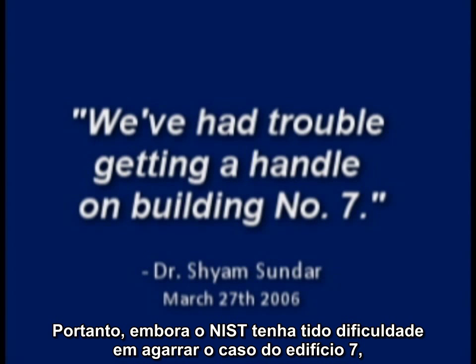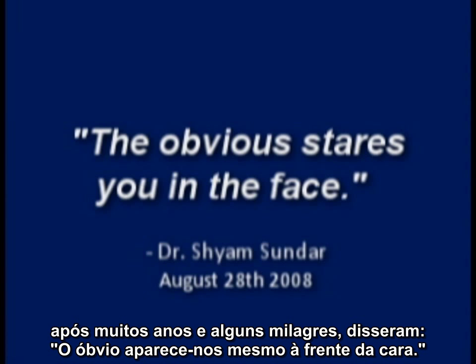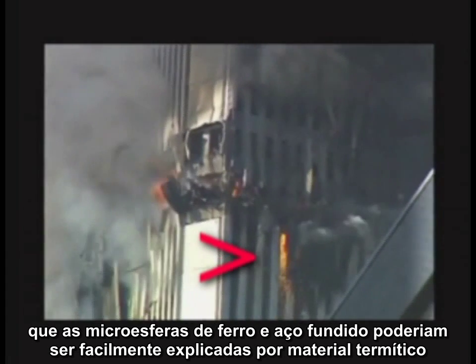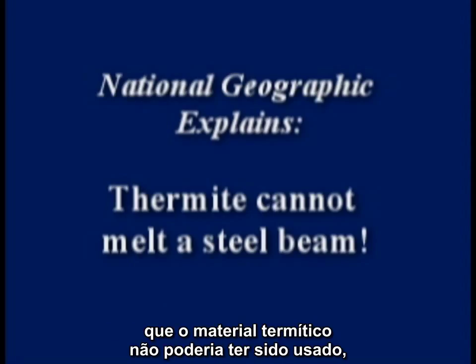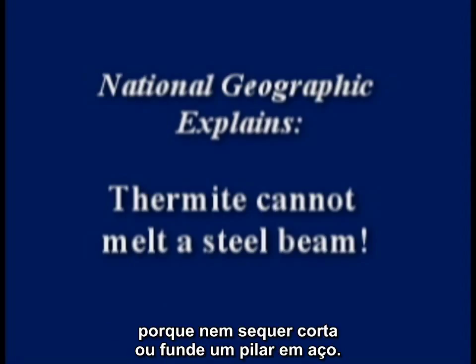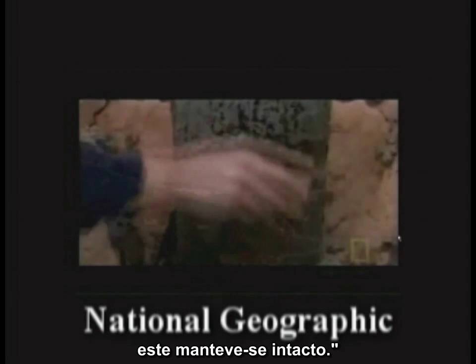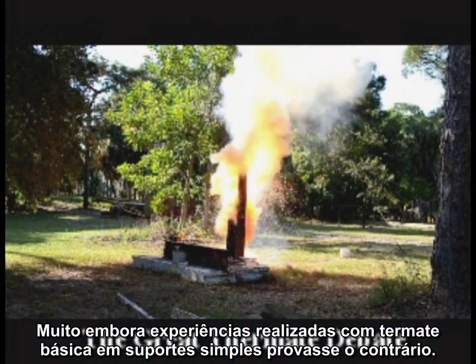So although NIST had trouble getting a handle on Building 7, after many years and a few miracles, they said the obvious stares you in the face. As more independent scientists pointed out that iron microspheres in molten steel could easily be explained by thermitic material, the National Geographic experts tried to explain that thermitic material could not have been used because it won't even cut or melt a steel column. Despite 175 pounds of thermite packed around the steel column, it remained undamaged. Except experiment with basic thermate in crude holders proved it could.